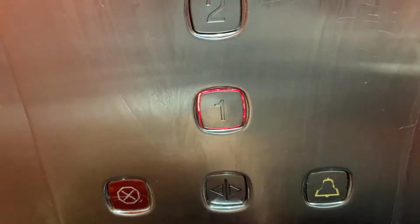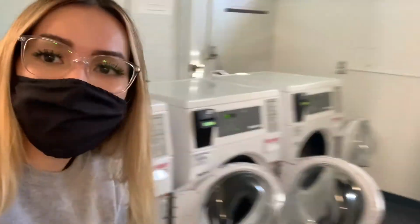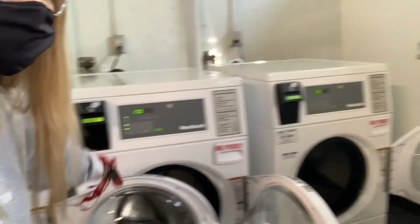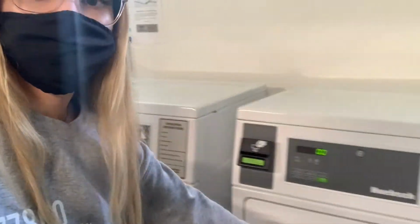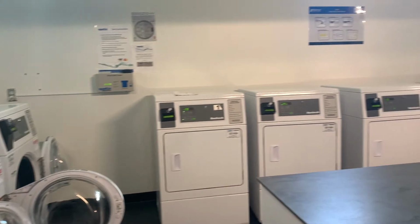Lastly, we're going downstairs. I didn't think I'd be taking you guys on a crazy adventure, but here we are. We are on floor 1, which is basically the basement. This is where you can do all your laundry and be clean and not do your laundry like me. There are many different washing machines. There's a bunch of drying machines. I wouldn't worry too much about people taking your stuff. People are pretty good about that. I've never had anyone steal any of my stuff.